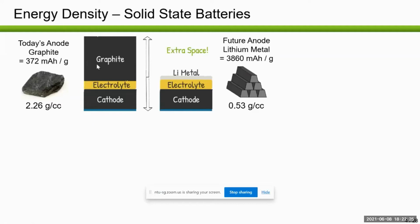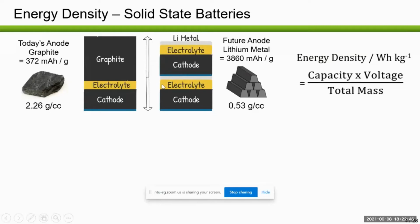The inventor of the graphite anode, Akira Yoshino, also got the Nobel Prize in 2019. But if we replace the liquid electrolyte with a solid electrolyte, then you can use lithium metal. You do not have any possibility of dendrites because you block the layer. Then you free up extra space, and in that space you can put one more cell. That's the way you increase the energy density. Your capacity will increase.